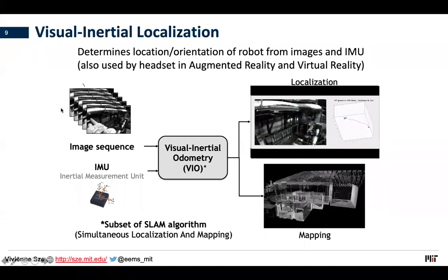devices. And so how it does this is it takes in a sequence of images, that's the visual part. This image is basically from a camera that's mounted on the robot itself. And it also might have an IMU on the robot. So basically a gyroscope and accelerometer. And then you perform what we call visual inertial odometry, where you're basically fusing these two pieces of information, right?